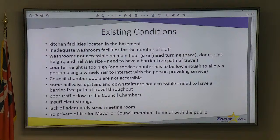From a functional point of view, right now the public do walk through the office to get to the council chambers, and people do congregate in the hallways, which again is not an ideal situation. We do not have sufficient storage on the main level, so for blue boxes and rain barrels and that type of product, we have to store it in the lobby and or the doorway, so it's not ideal. We don't have an adequately sized meeting room other than the council chambers for holding meetings, and there are no private offices for the mayor or council members to meet with the public, which does happen a fair bit, with Mayor Ryan and Katie and Councillor Davies using the council chambers to meet with people, so it is not ideal.